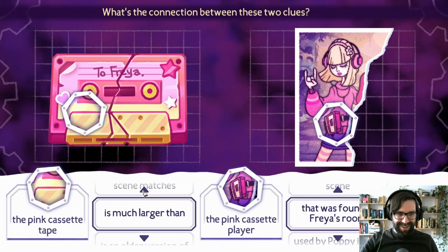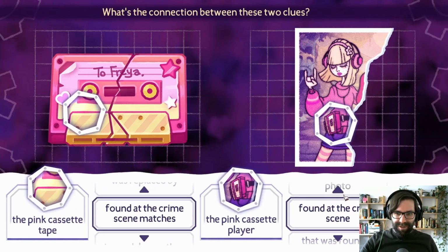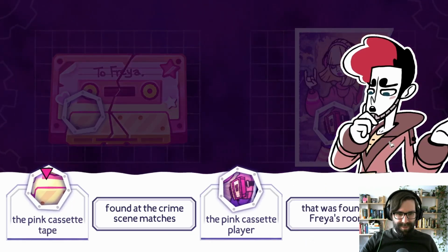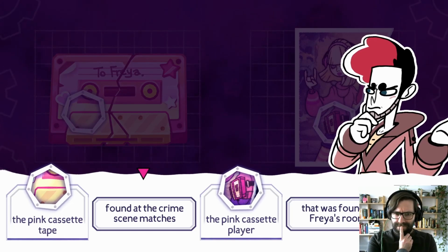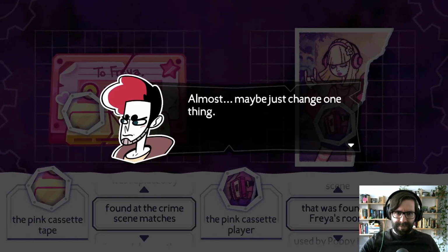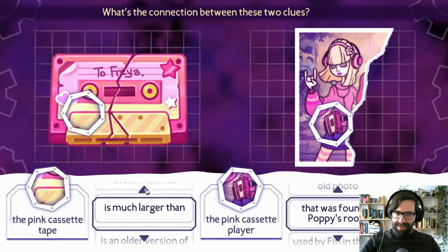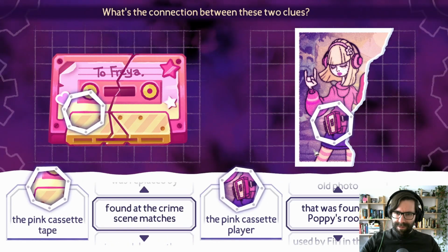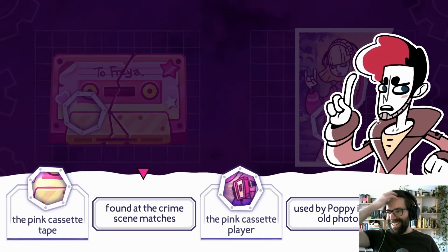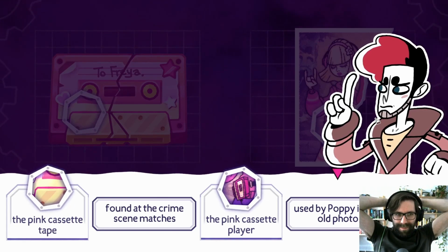Pink cassette tape. Okay. Found at the crime scene matches the pink cassette that was found in Freya's room. Does that make sense? The pink cassette tape found at the crime scene matches the pink cassette player that was found in Freya's room. Almost. Maybe just change one. Oh, was used by Poppy. Okay, that's gotta be it. Gotta look through the options. Found at the crime scene matches the pink cassette player used by Poppy in this old photo.